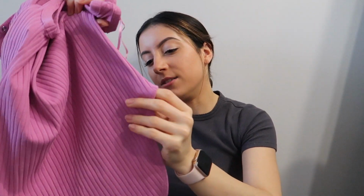So that's also something that I'm not the biggest fan of, but it does have a snap closure bottom, so you don't have to get naked if you have to pee in a bathroom stall, you know. So yeah, this one's cute, just didn't fit.